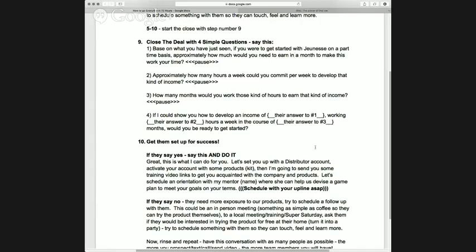So approximately how many hours a week could you commit per week to develop that type of income? Well, I work a full-time job, so it would be kind of hard during the week, maybe just 1 or 2 hours. But I could probably give up, like my Saturday morning. So I have about, let's say, 5 or 6 hours a week that I could commit to this business.